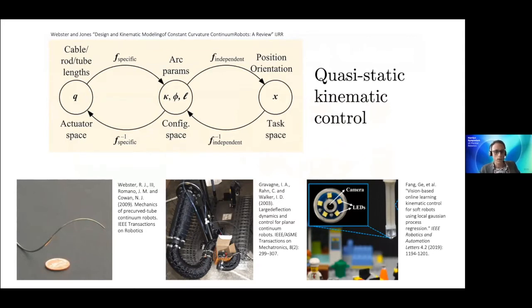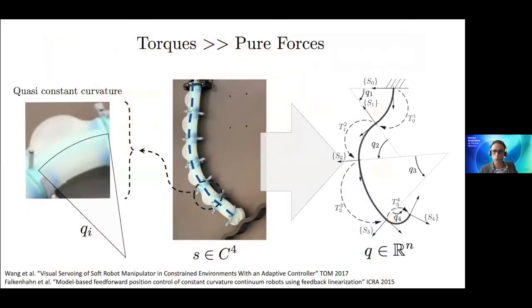And in this context, what has been popularized is the so-called piecewise constant curvature models. The idea is to look at your soft robot, and you can often identify a sequence of segments, and these segments can be approximated typically with arcs with constant curvature. The reason being that in soft robots, it's often the case that torques are dominant with respect to forces, and if you have pure torques, these constant curvature segments are indeed an exact solution for your infinite dimensional PDE.